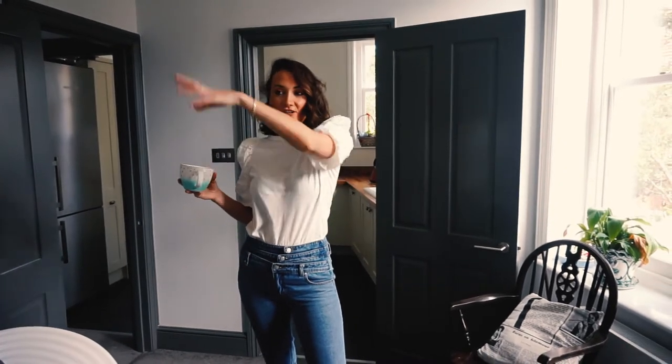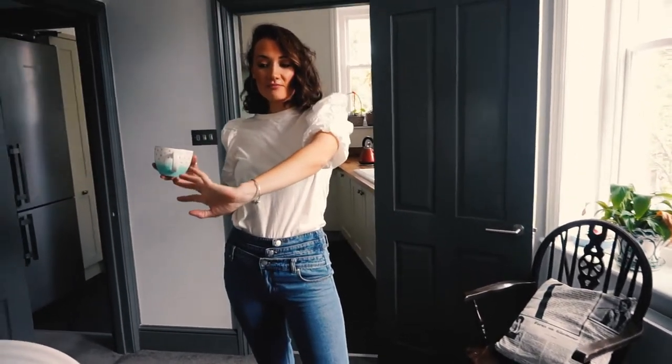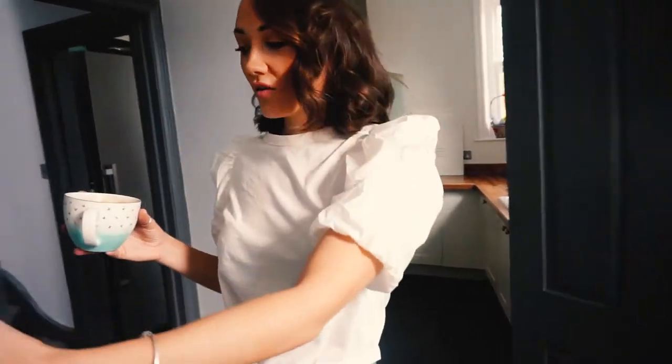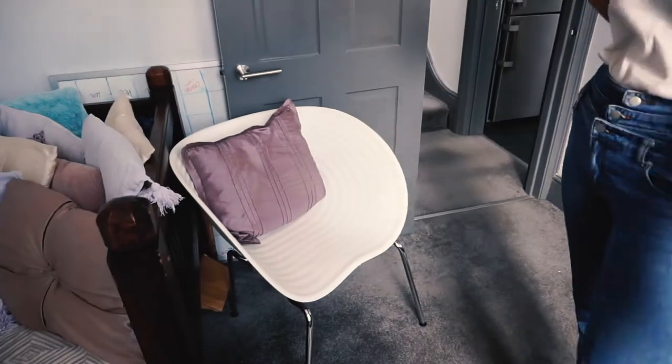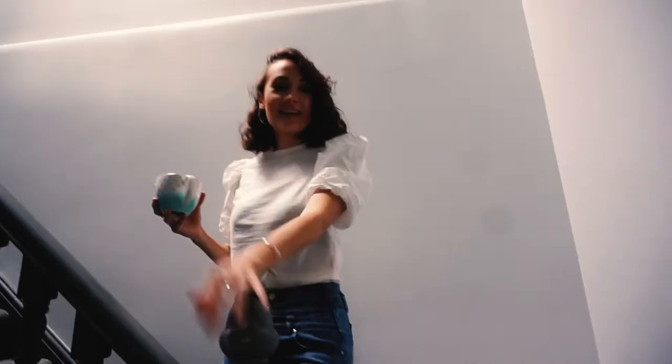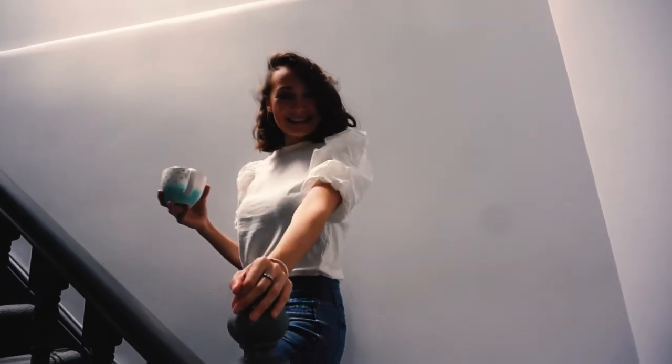So that is the whole of the downstairs. We love having the two separate reception rooms to either chill out in here while one is working in there, or whatever. I usually do my teaching here. And yeah, so I hope you liked the downstairs. Now let's go upstairs.